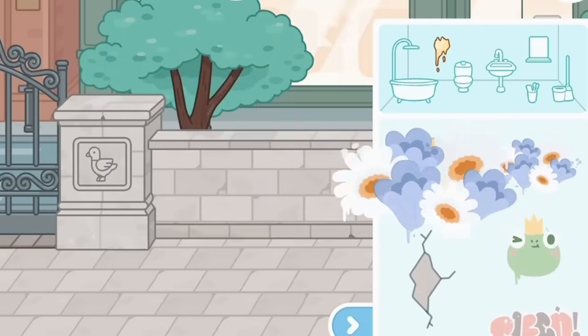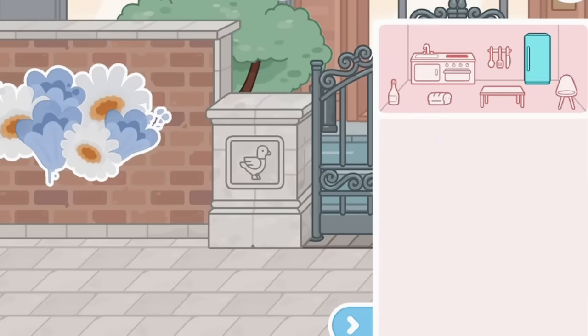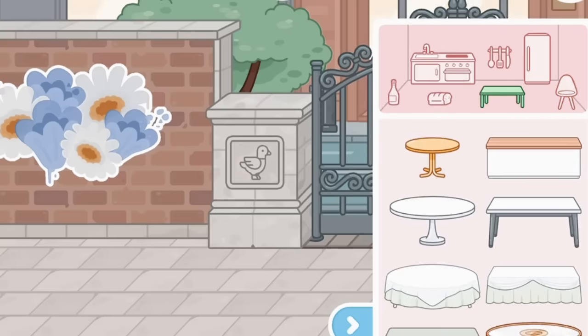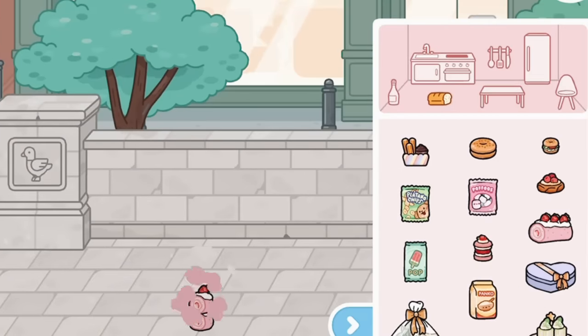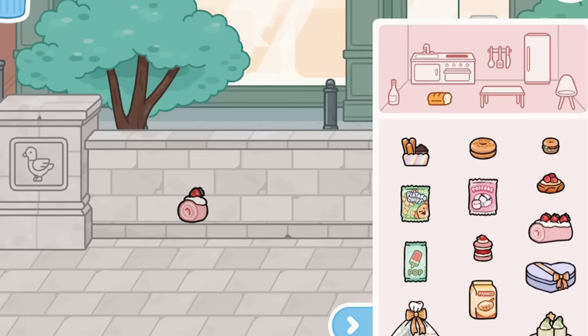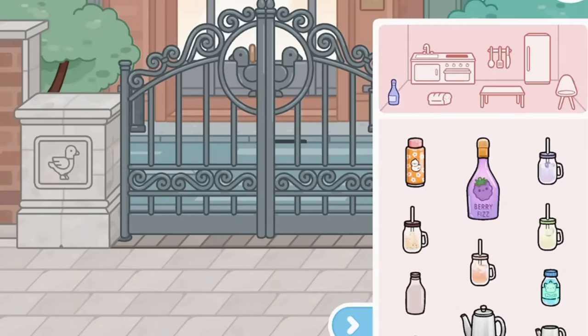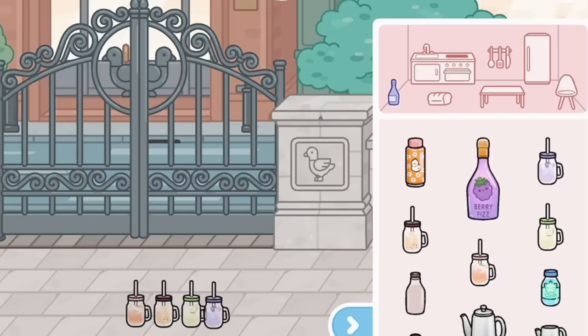Maybe, oh, there's some graffiti. This one is really, really pretty. I'll put that there. Nothing there. Oh, there's some new chairs, yellow and teal. There's this new table and there's a bunch of new foods. There's these strawberry cakes, these plantain chips, these mini bagels, and a bunch of new drinks.